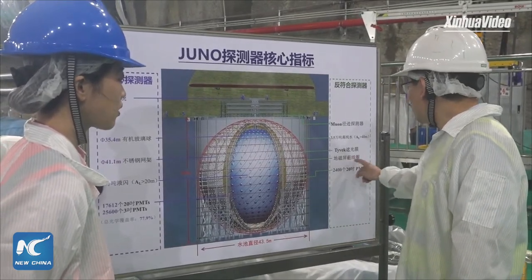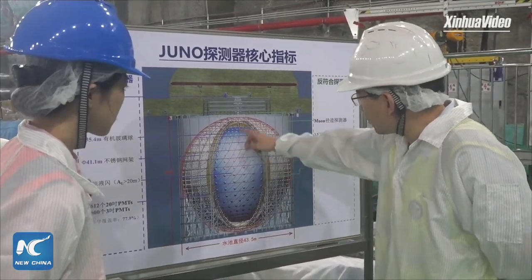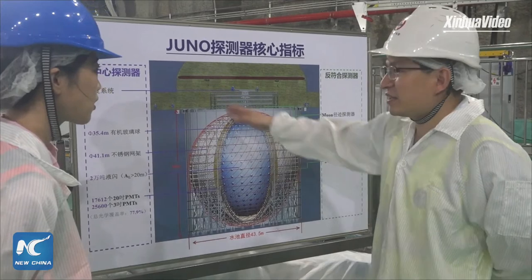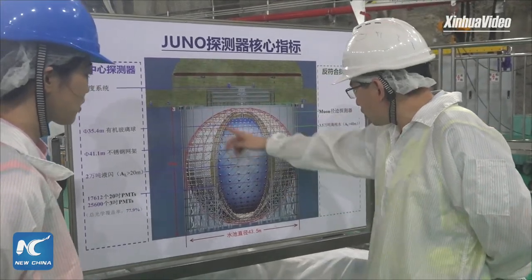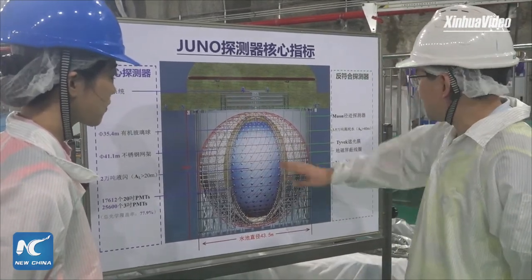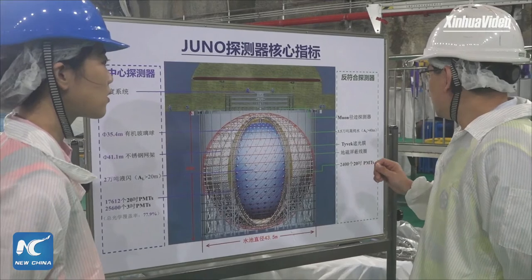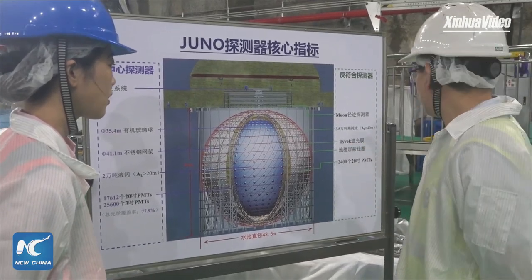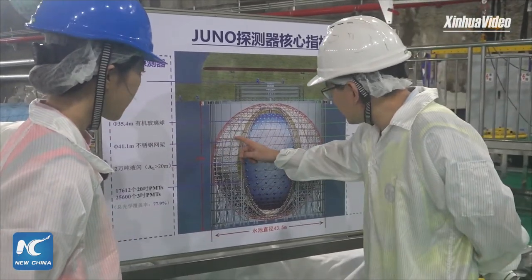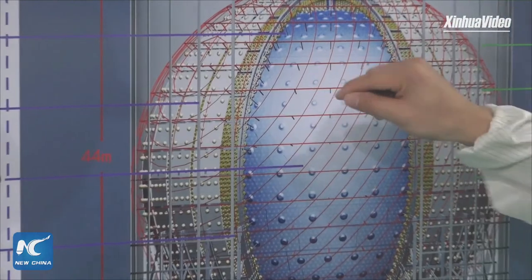And we also have the magnetic field coils. You can see this red line. The Earth's magnetic field points to here, and we produce an offset to the Earth's magnetic field to protect our PMTs so that they work normally. The yellow points are PMTs. These are the PMTs pointing out, and these are the PMTs pointing inside.